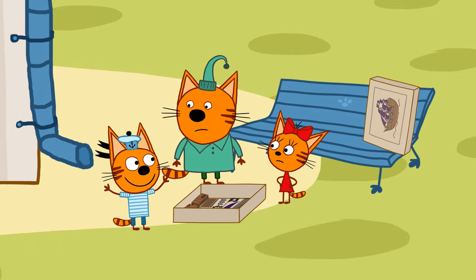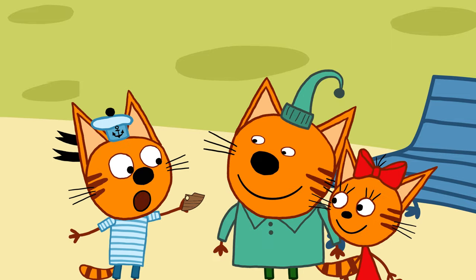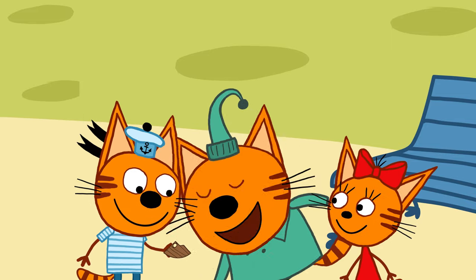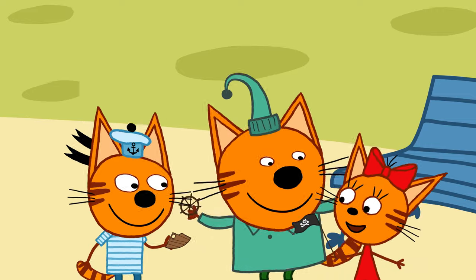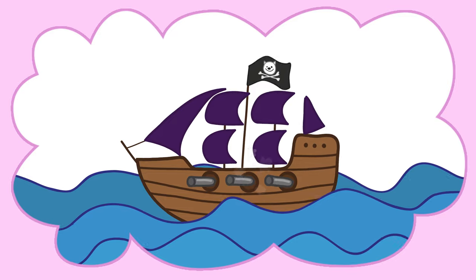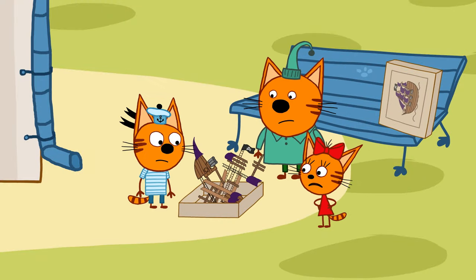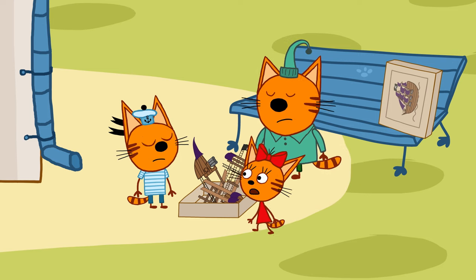We can put the ship together using our imagination. Imagine that this is part of the pirate ship's deck. This looks like the steering wheel. And right here is the pirate flag. The kittens are sure that they can build a great ship. Aww. I guess we need the instructions after all. I'll go and get them out of the trash bin.